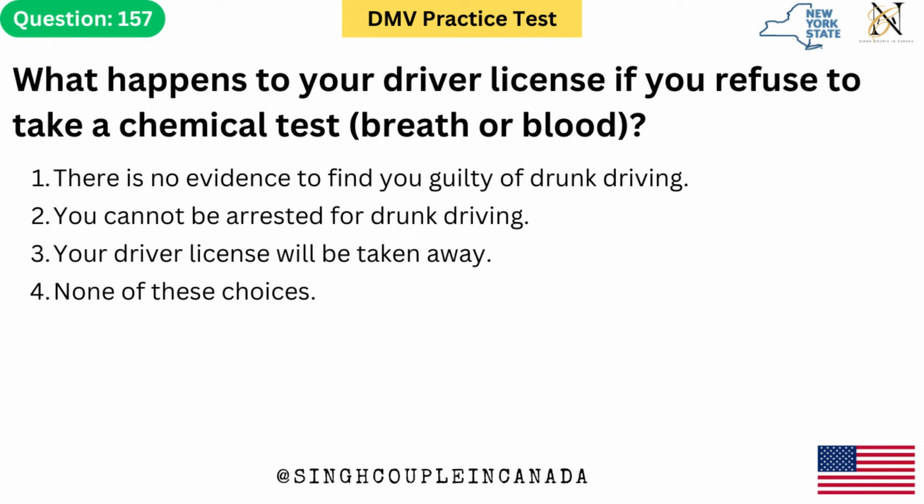Question number 157. What happens to your driver license if you refuse to take a chemical test, breath or blood? 1. There is no evidence to find you guilty of drunk driving. 2. You cannot be arrested for drunk driving. 3. Your driver license will be taken away. 4. None of these choices.